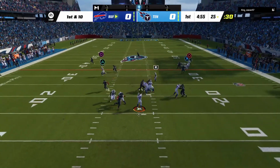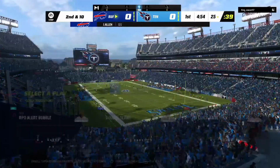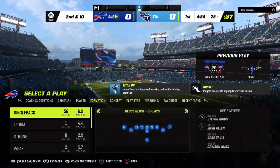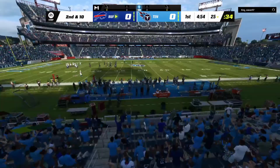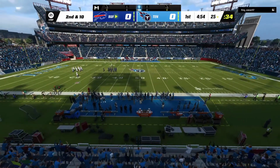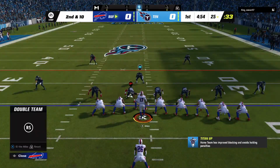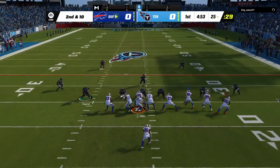Allen looking to throw it right at the outset. And incomplete to open things up. I like the calmness of how he played the ball here. No panic in his eyes as that throw arrived. Tracked it from the moment it left the quarterback's hand, and that's just where he needed to be to knock it away. So the incompletion, and now it's 2nd and 10, again from the 25-yard line.